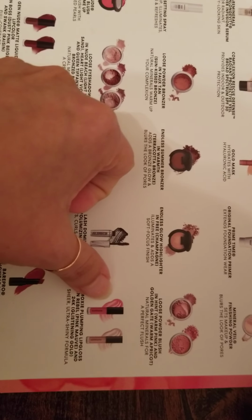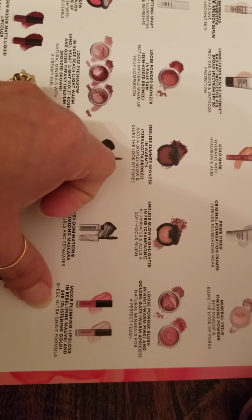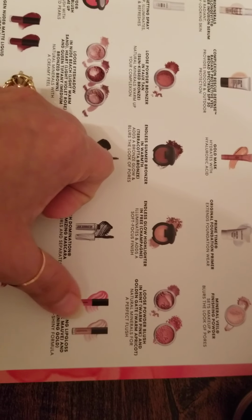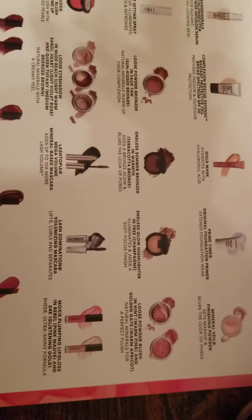Don't think about the color payoff, because there's no color payoff, but the 24 karat gold, the 24K, this one really was a winner in my book. I really loved it, and I'm keeping that lip gloss.